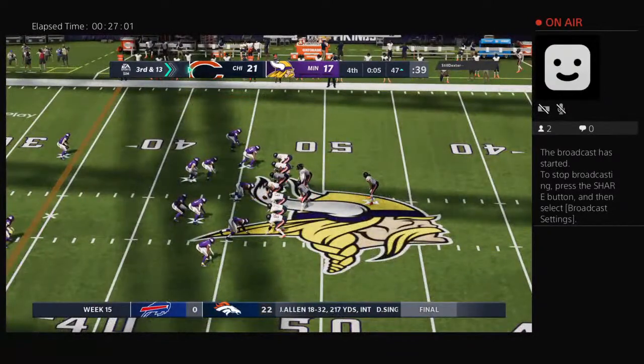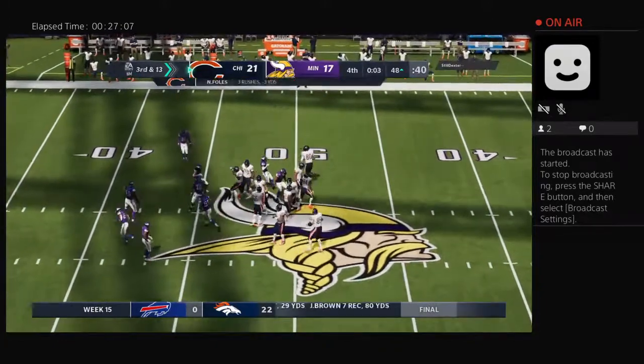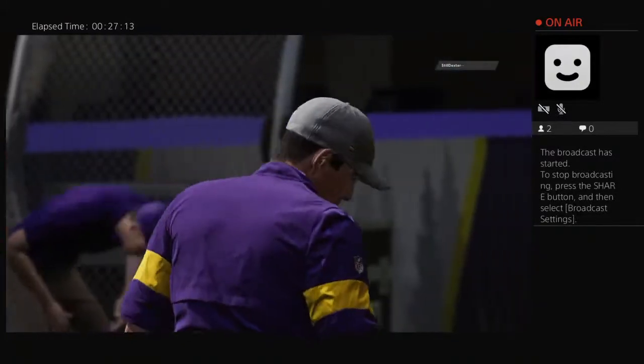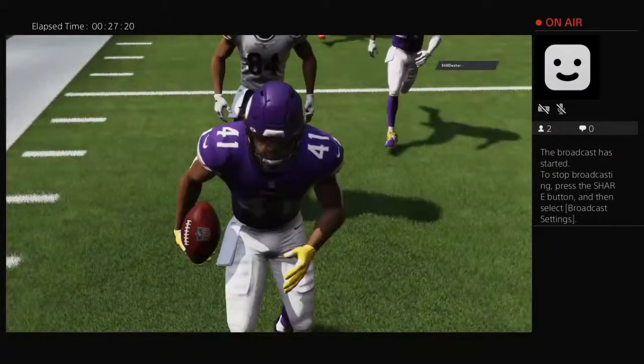And it looks like we've got a dime set here defensively. Six DBs in the game. And they take a knee. Well, they certainly didn't appear to be fired up about their options throwing the football. So, to me, this seems like a case of just kind of taking their medicine there, run the ball, see if they could pick up something. Instead, they were throwing for a loss.